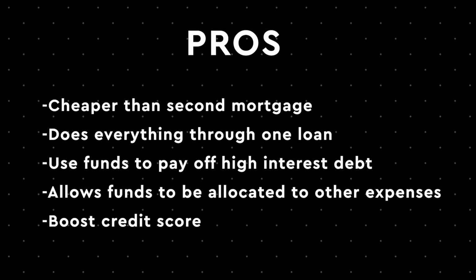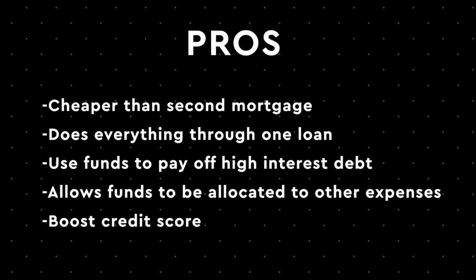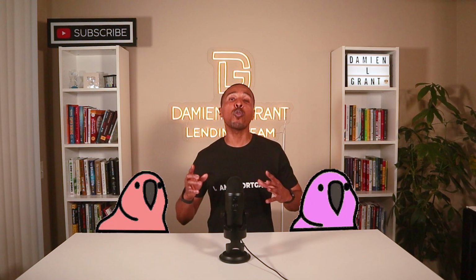By eliminating all those balances with a cash out refinance and combining them into one loan with one payment, you can potentially boost your credit score and also gain flexibility in your monthly budget, feeding two birds with one stone.